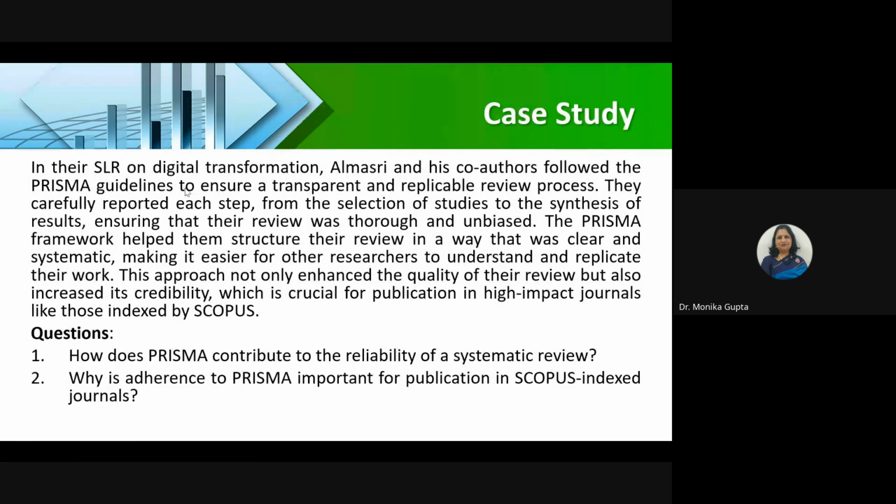Okay. Now another case study. In their SLR on digital transformation, Al-Masri and his co-authors followed Prisma guidelines. Which guidelines of Prisma are to be followed now? What are the latest guidelines? Anyone having any idea? I'll share the paper also related to it. These are Prisma 2020. The latest one, I'll show the flowchart also and the guidelines and the paper depicting it. Okay, I'll share with sir and sir will share with you. So we have discussed two papers to be shared. One is the base paper on which case studies are based. That is Cooper's paper. And second is this one, Prisma, where we are following the Prisma model, the latest one.